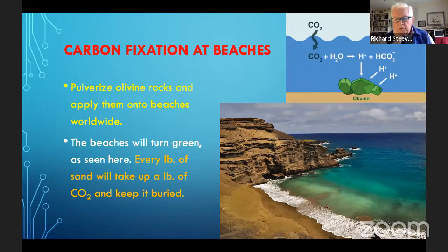So you don't have to worry about this carbon capture and storage business that we do when we take the CO2 gas. In this case, the carbon dioxide is in the air. It's absorbed very rapidly and readily into the water.